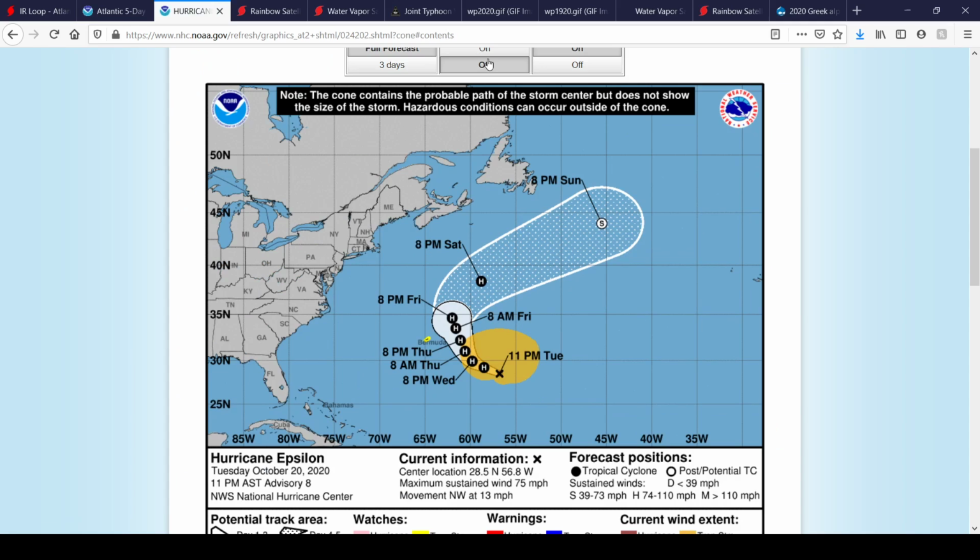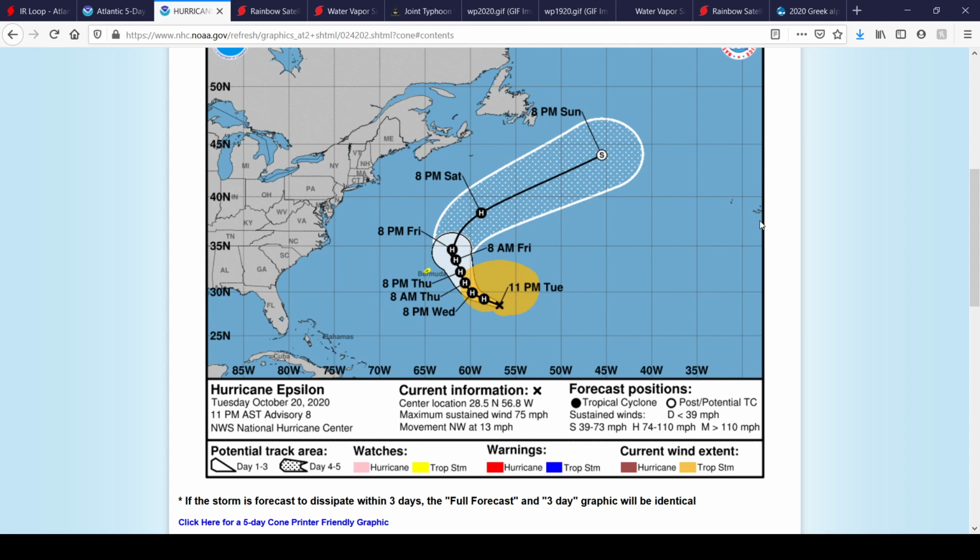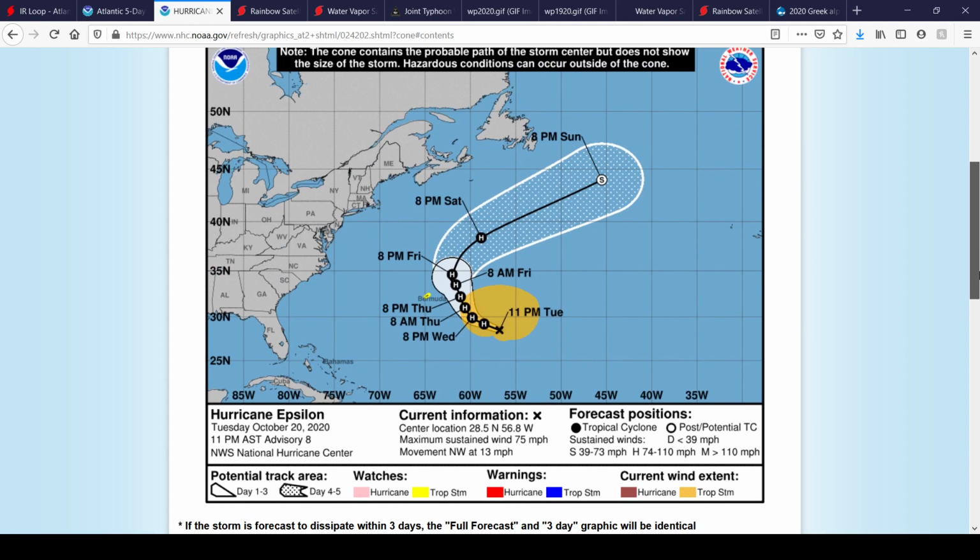And here's the forecast cone from the National Hurricane Center. This is the latest 11 p.m. Atlantic Standard Time Advisory 8. Center currently located at 28.5 degrees north, 56.8 degrees west, with maximum sustained 1-minute winds at 75 miles per hour, moving northwest at 13 miles per hour. And again, there are tropical storm watches in effect for all of Bermuda due to the sheer size of this tropical storm force wind field here.